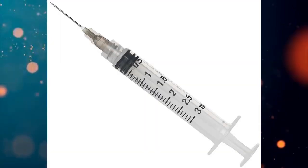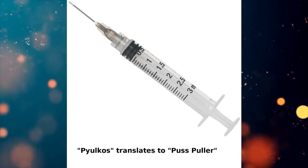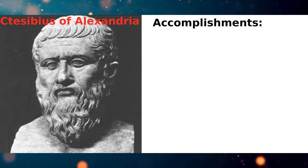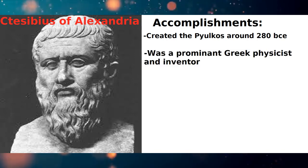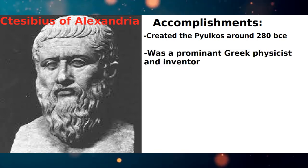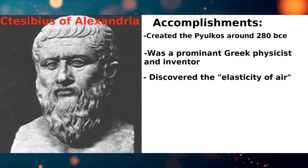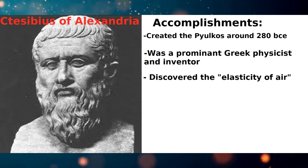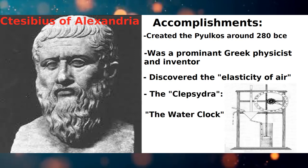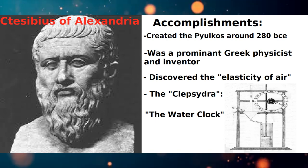The syringe, or as they called it, the pulkos, aka the pus puller. The first pulkos was created by the Stethoscope of Alexandria around 280 BC. Stethoscope was a prominent Greek physicist and inventor. He is credited as discovering the elasticity of air, as most of his inventions involve some sort of air compression or hydraulic system. His most famous invention would be improvements on the clepsydra, which is a clock that measures time by the weight and flow of water.